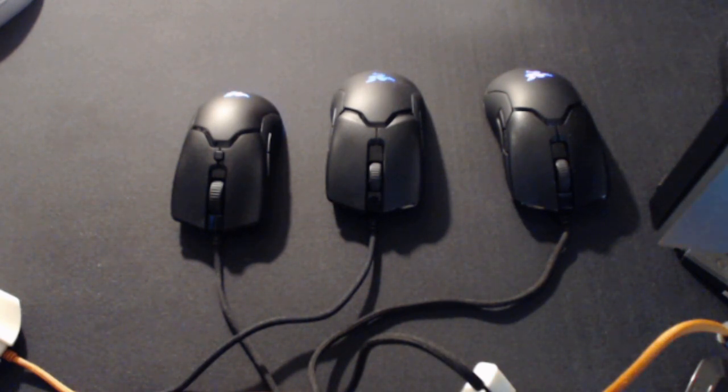I kind of want to start doing mouse reviews even though I have a terrible camera. I buy pretty much every new mouse out there, so I'm looking forward to new releases.